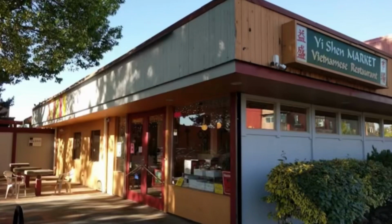But there are also a lot of really unique opportunities for dining and cuisine off of West 11th as well. So you don't want to miss Yishen, which is an Asian market, but has a robust menu of amazing Asian cuisine, from bao buns to yakisoba to udon noodles, everything that you can imagine.